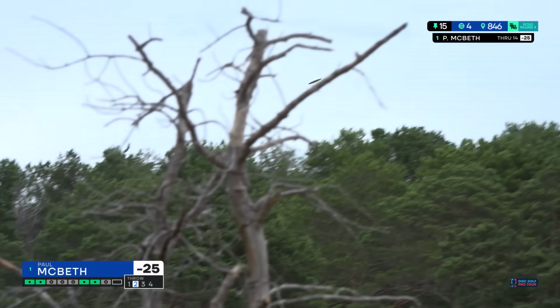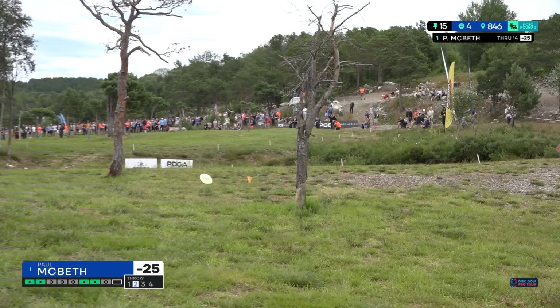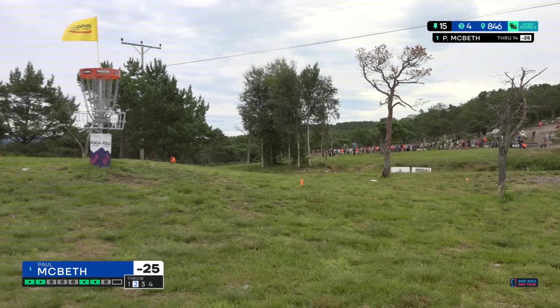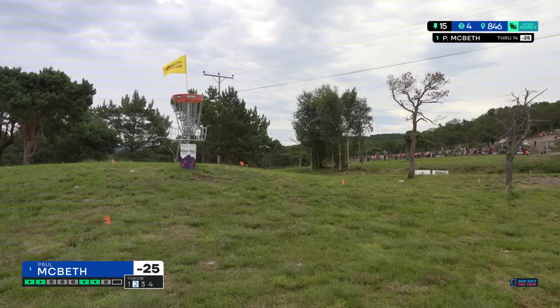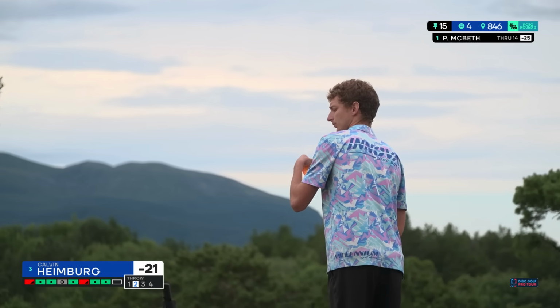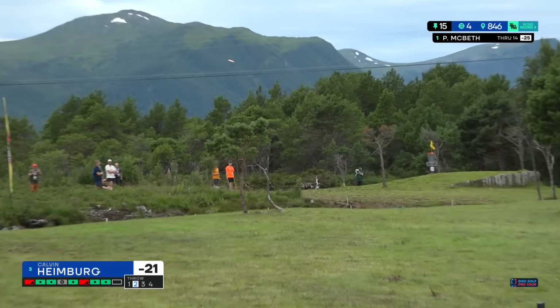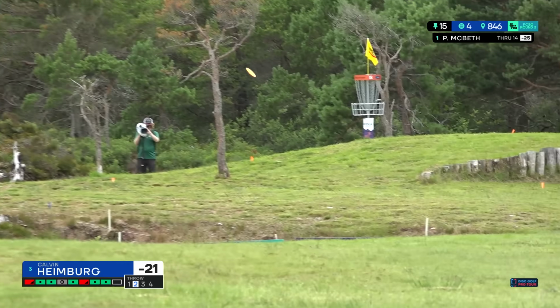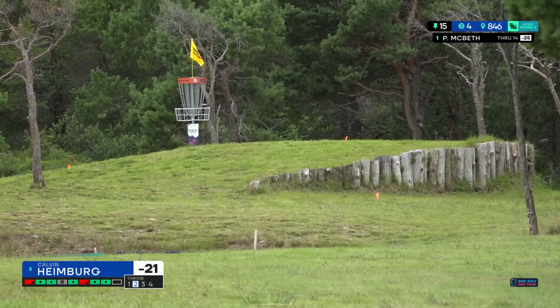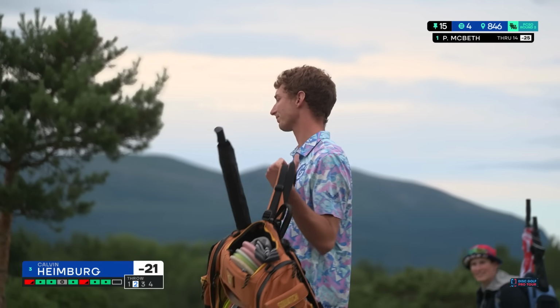Is this, needs a swing? I think this is the best shot coming into the green for these guys. Yeah. And McBeth slides that one up to 25 feet. Beautiful. Has enough distance, it should be great, and it's going to skip up over the wall. That'll put Calvin right at the 25-foot mark.